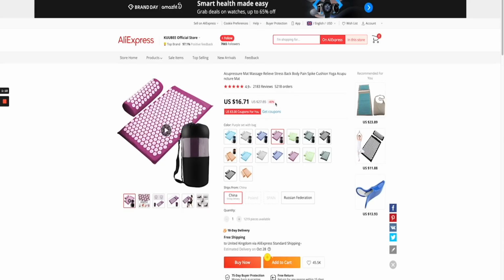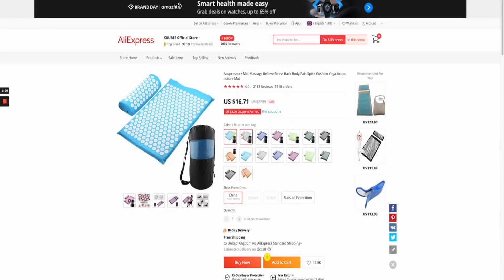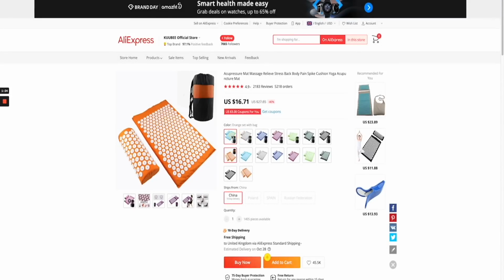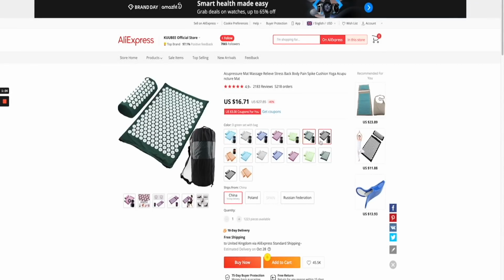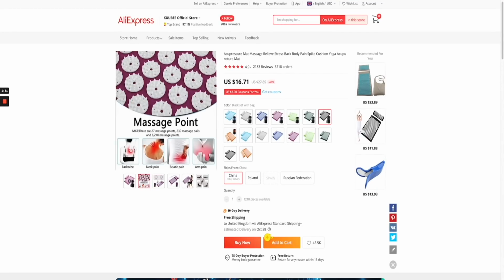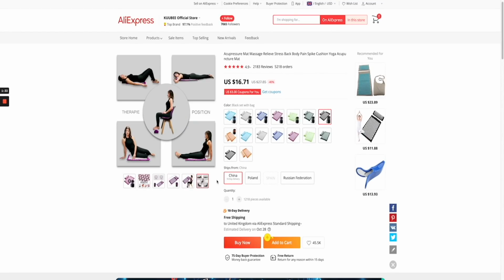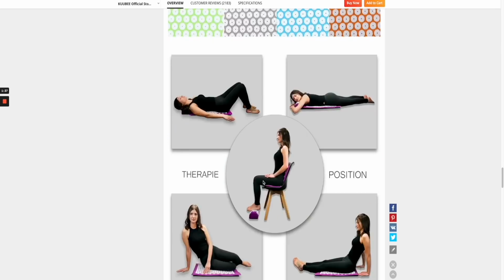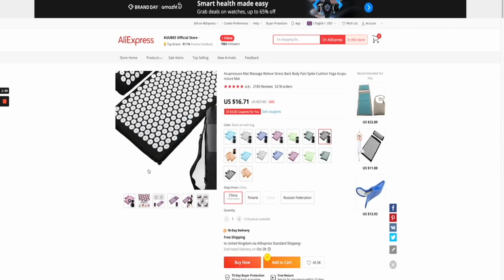So the second product that I've chosen is this yoga acupuncture mat with pillow. It's optional if you want it with a pillow or without the pillow, and what it is, it's this mat and it's got these acupuncture like suckers on it, on the mat and on the pillow, and this is designed to relieve anxiety and stress and just to make you feel really good, and to also do yoga on.